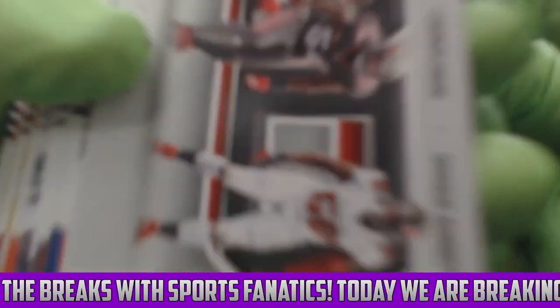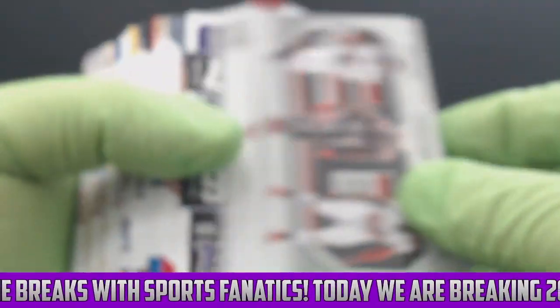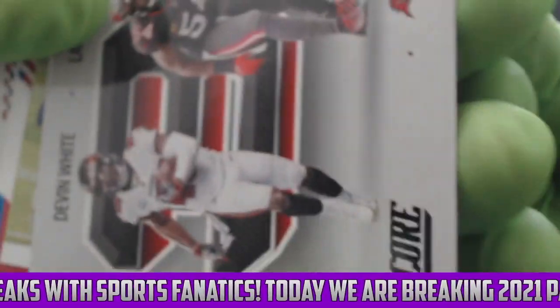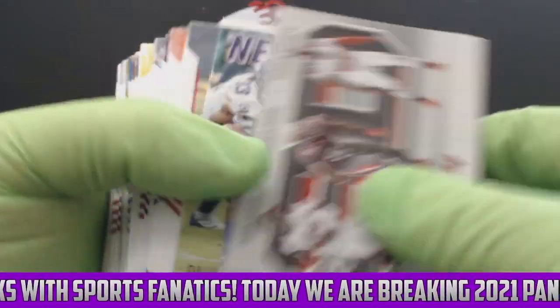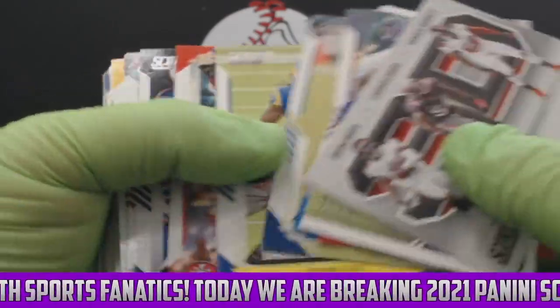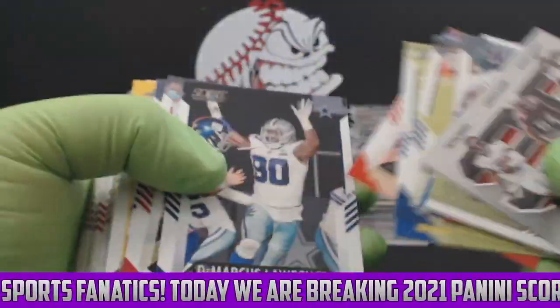Farley, Molden, Micah. I'm saying the names. Watch me miss them too. I'm saying them out loud to myself so I remember. Watch me miss these guys too as I'm saying them. Micah, Molden, and Parsons.